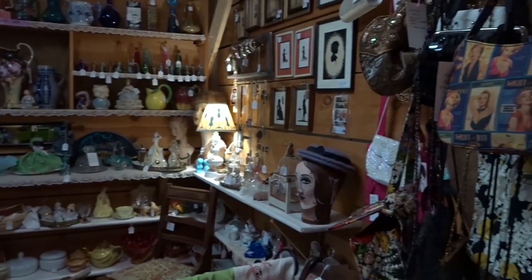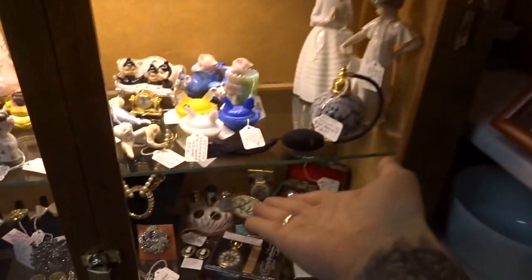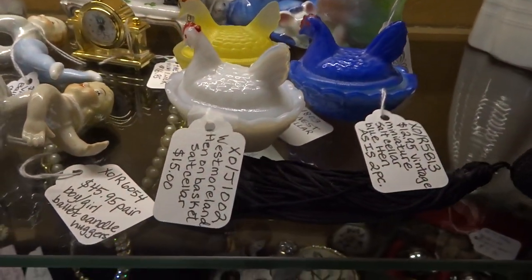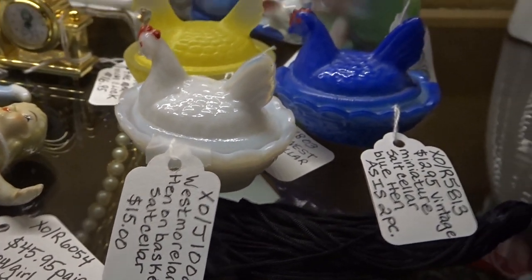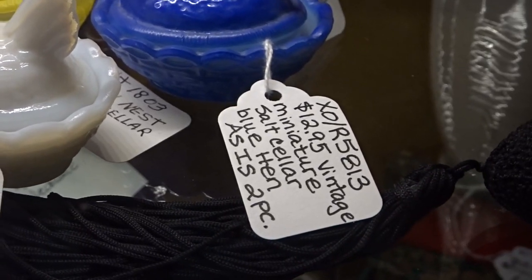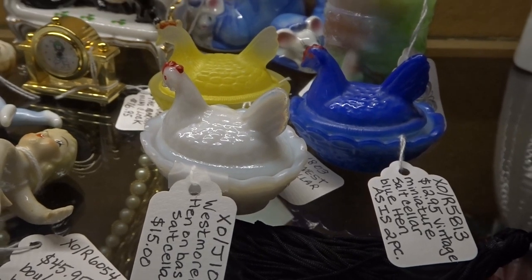All right, I'm in this booth now, and look what I spied. More little chick salt cellars, and they are Westmoreland. They're priced at about $15 each. This one here is $12.95 because it is as is, which means it has a chip. I would say that's a fair price for those.